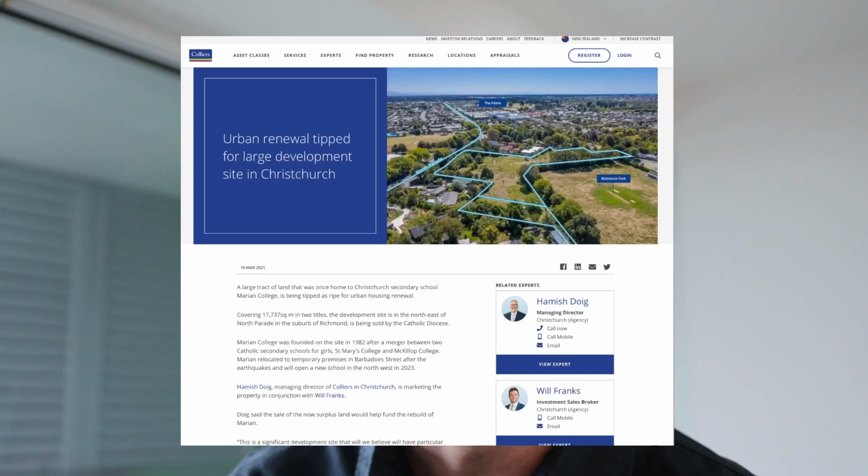Around the same time as that announcement, they also put their old site on the market for sale, and that's around an 18,000 square metre residential suburban zone site in Christchurch, which they're selling in parallel to this development.